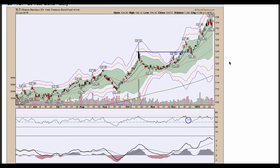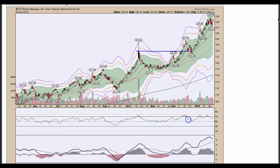Looking at the 20-year bond TLT, we hit this upper Bollinger Band, second standard deviation. We're moving sideways. If you're in this, congratulations. We are still waiting for a move lower, at least to the 20 period, to give us a better edge on an entry into bonds. We will not chase it, however.